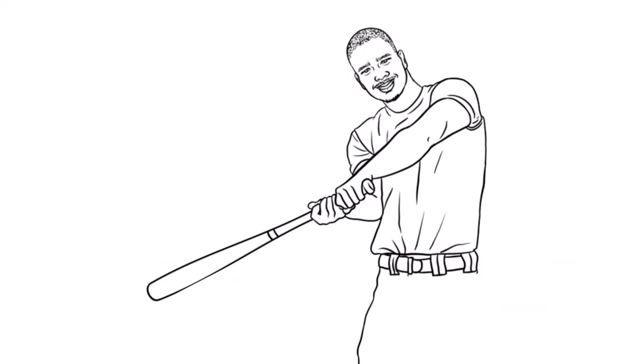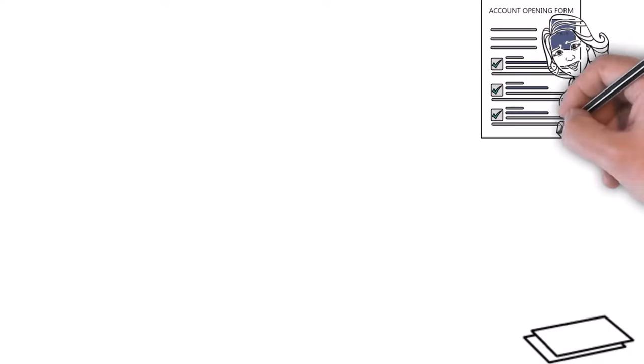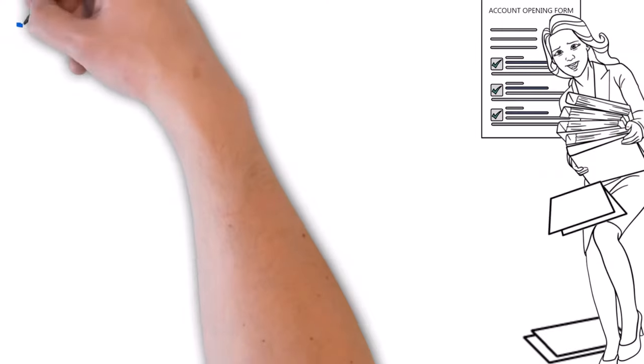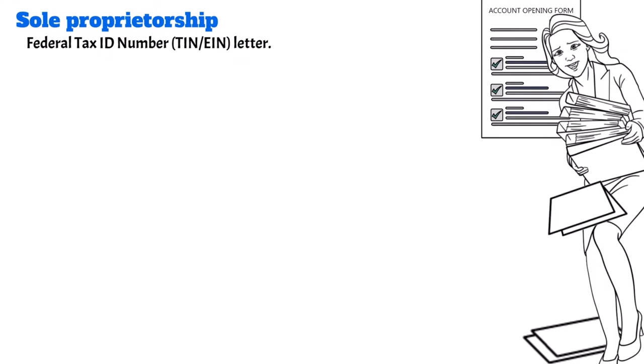Next up to bat is your documentation. This will vary depending on your business entity, so we will review what documents are needed for each entity. Sole proprietorship accounts will require the least amount of information. You will need your federal tax ID number letter. Yes, you can use your social security number, however, we strongly recommend applying for one. This way, you can use it when you decide to become an LLC. You will also need a valid business license, permit, or DBA certificate.